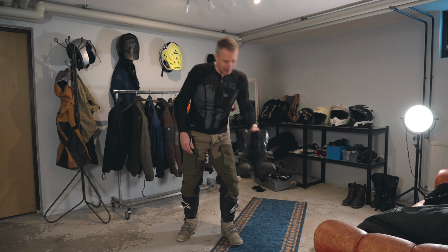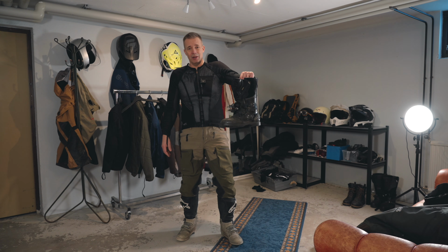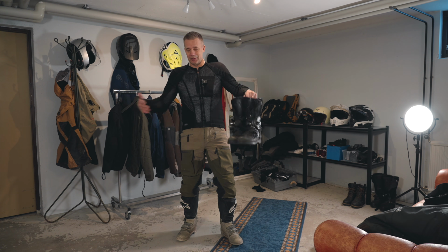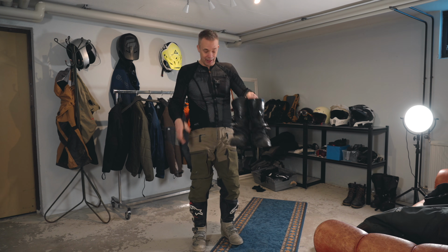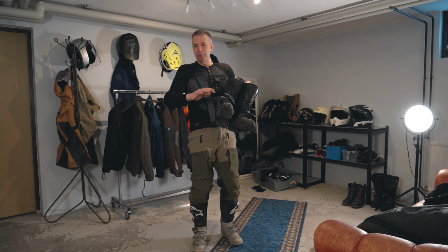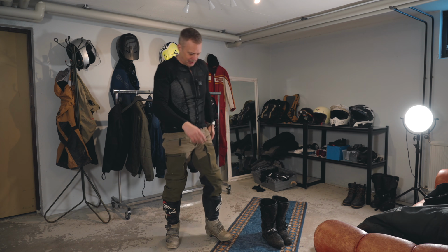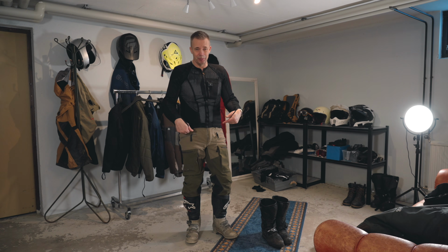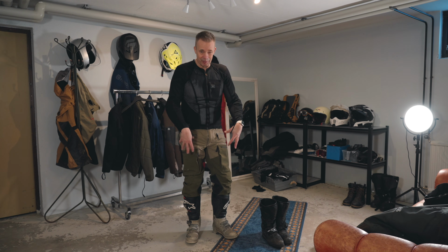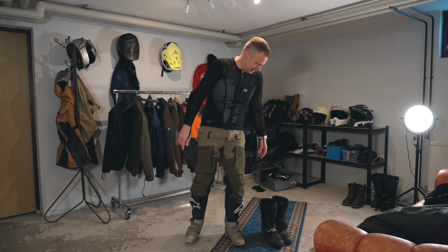And these adventure style boots, of course, are much more enjoyable to walk around in because they're soft and the sole is bending a lot more, while these are more like walking in ski boots. But I really like to feel protected on my feet and also up to my lower legs.